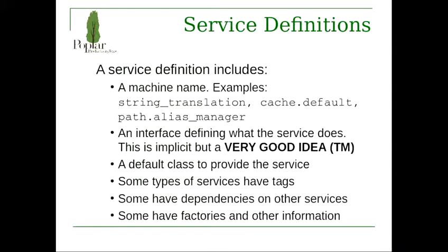And just writing an interface is also a very good practice. If you can't define what your service does by writing an interface, you probably don't have a service. It's kind of nebulous, so you should define an interface. Obviously, you need a default class to provide the service, which should implement your interface. And then some services have tags, which we'll talk about.